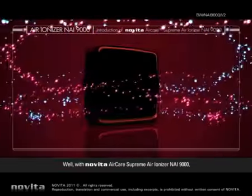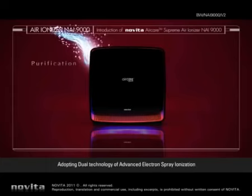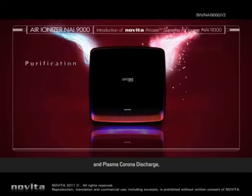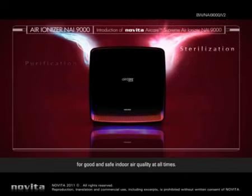Well, with Novita Aircare Supreme Air Ionizer NAI 9000, you can now rely on a more effective way to control and eliminate airborne germs and allergens. Adopting dual technology of advanced electron spray ionization and plasma corona discharge, NAI 9000 purifies and sterilizes for good and safe indoor air quality at all times.